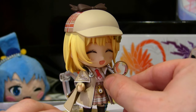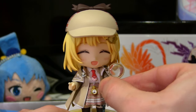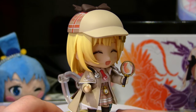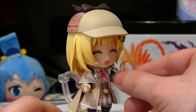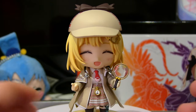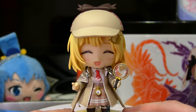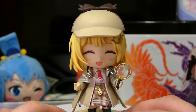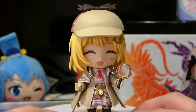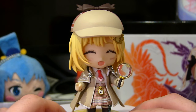I love the fact that the magnifying glass is an actual magnifying glass as well. That is just something so cool that I don't really see done much. And to be honest, it seems to be one of the things that's taken up a lot of the price of this particular Nendoroid, because interestingly enough, these are one of the very few accessories she comes with.